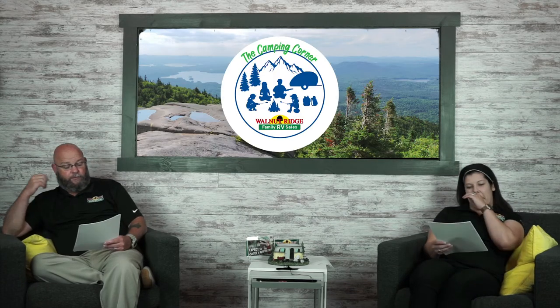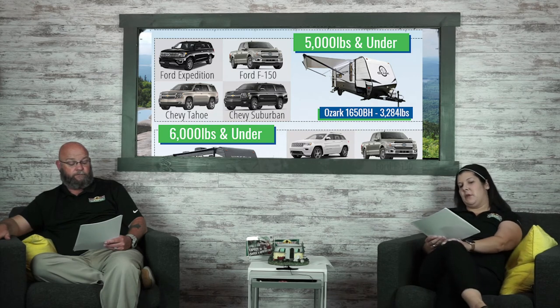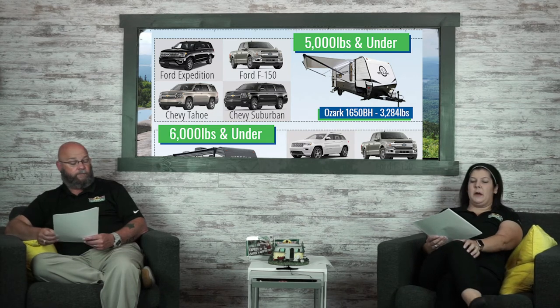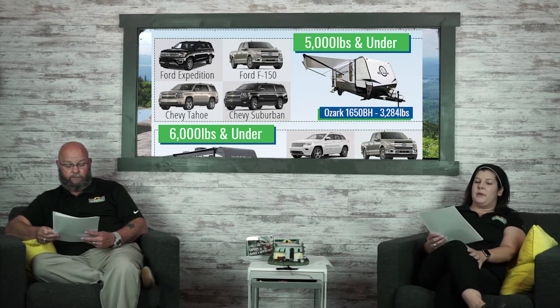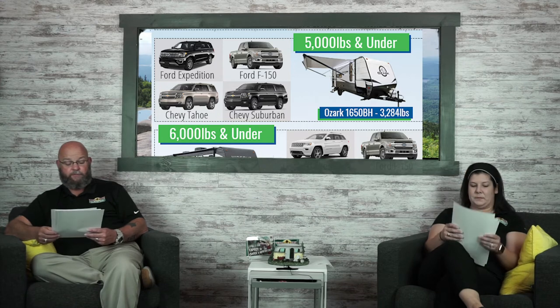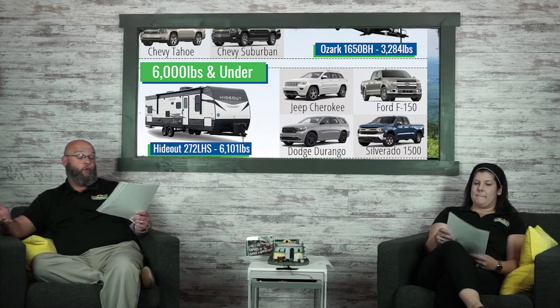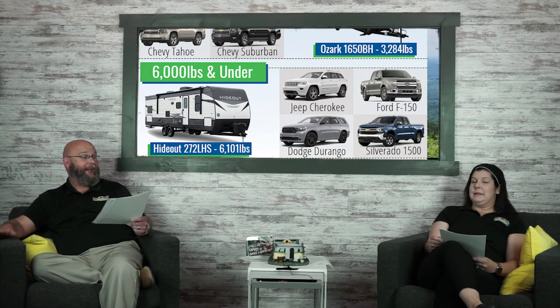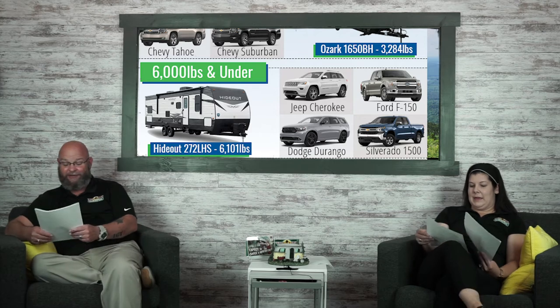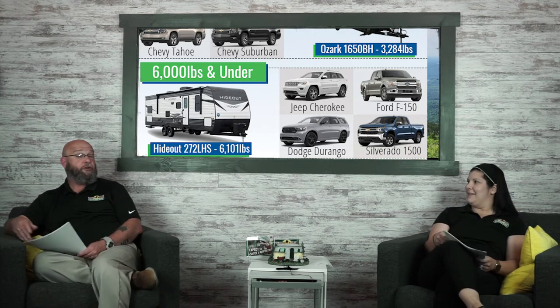So next you've got the Ozark 1650 coming in at 3,200 pounds. Just a few examples: Ford Expedition, Chevy Tahoe, Chevy Suburban, your F-150. So you get into bigger SUVs and trucks. And then of course you've got your 6,000 pounds and under, like the world's most popular floor plan at Walnut Ridge Family RV Sales right now, the Hideout 272 LHS. You could pull that with a Jeep Cherokee or maybe a Dodge Durango.